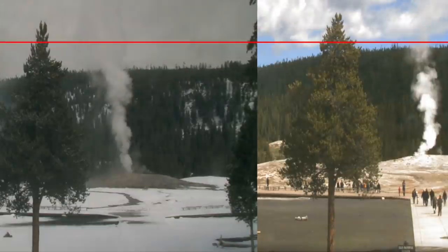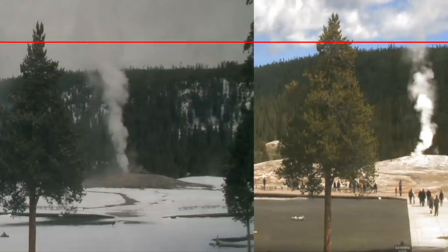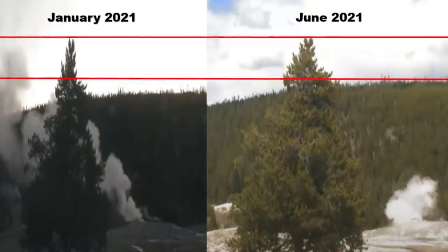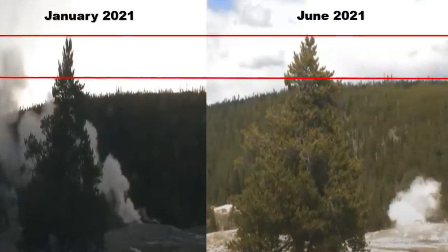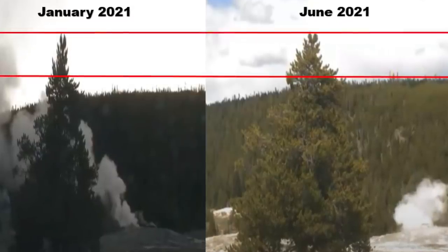The red lines show the uplift underneath Old Faithful, and it appears to be getting bigger every month. Those who've seen the photographs have said that there's an obvious uplift that's going on beneath this area, but as online users have pointed out, there's been no comments from the United States Geological Survey.